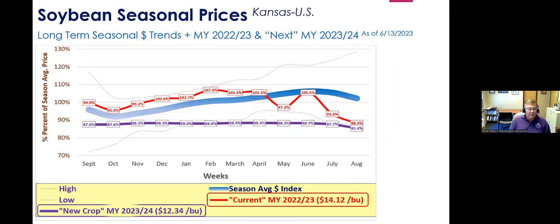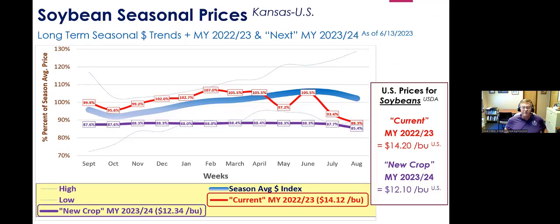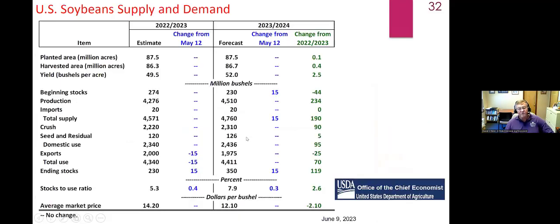And I would note that whereas we talked about this type of chart for corn and for sorghum, really we're not far off in terms of what the futures are representing compared to the USDA's projection. Current marketing year ending August 31st, 1420 by the USDA, futures projecting about 1412. November new crop beans at 12.10, new crop futures about 12.34. So really pretty close. And here's where, if there's a weakness in the supply demand balance sheet for beans, it's with dry conditions over there, we still are projecting a record high yield, 52 bushels per acre, almost not quite as far above where we've been as for corn, but still record high.